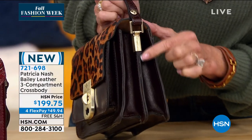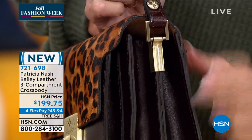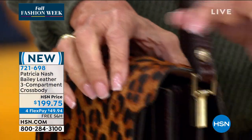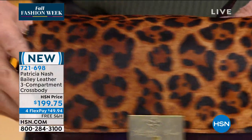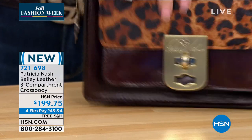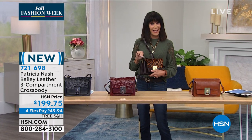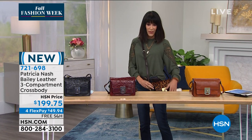Yes, beautiful. It's just so gorgeous. So it makes it so flexible when you have it on your body. Yeah, it does, because you can see if I move it up and down, how that moves. This is so beautiful, Patricia. And again, with that longer shoulder strap that is adjustable, I like that we're still getting our anniversary medallion that goes right along with it as well.